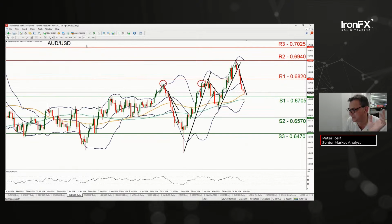For the time being, we tend to maintain our bearish outlook for the pair. The RSI indicator, which has dropped below the reading of 50, also tends to agree with such an outlook. But I would be issuing a slight warning here that the bears may be a little bit tired. On the flip side, I would say that the Aussie may be gaining some ground. Let's have a look at the Kiwi.